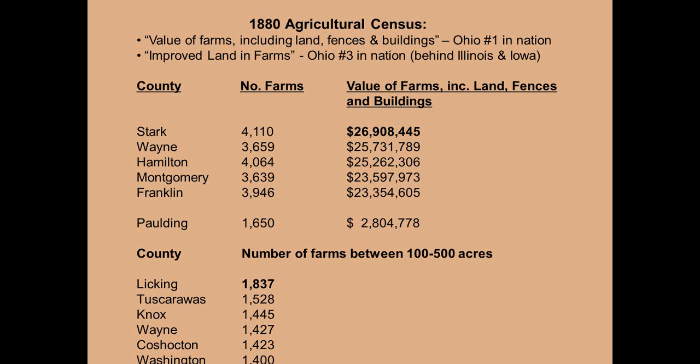And then get an idea of the number of farms between 100 and 500 acres. You're looking at Licking, Tuscarawas. Again, a lot of smaller farms, but a large number of those farms.